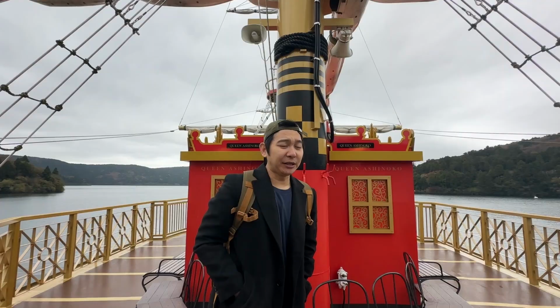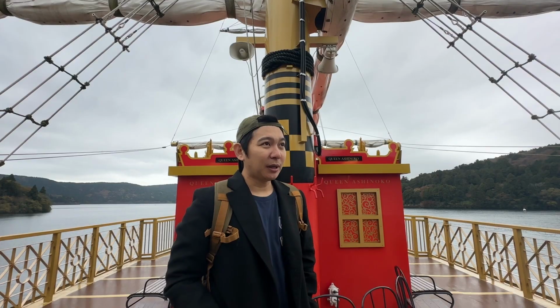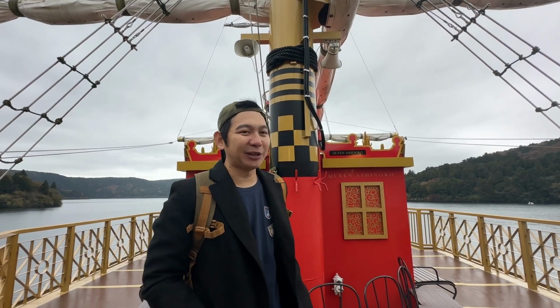Masakit tayo dito sa pirate ship. Kasama siya dun sa 3-day pass ng Hakone. Pero tingin ko, isang beses siya lang pwede sumakay kasi tinatakan nila yun. Pero tatry natin kung pwede multiple times.